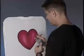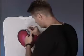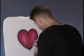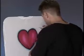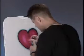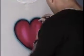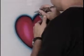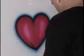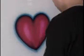Pulling out our phthalo blue now, the process here that I'm going to do is edge the outside of my heart. Again, notice the distance I am from the surface. Real soft, nice and light. This is what really keeps your heart designs, especially, from becoming muddy. You don't have to get in there with every color and get very dark.